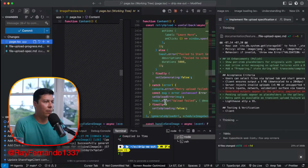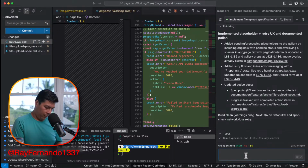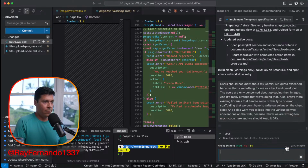Testing and validation. Users should not know about my Gemini API quota exceeded, because that's something for me as a backend developer. The users are only concerned about uploading their images, and it's really strange that we're doing that. Also, aren't there existing libraries that handle some of this type of error scaffolding that we don't have to write ourselves on the client side? I also want you to look into the various Convex conventions on the web, because I think we are writing too much code here and we should keep it DRY. Just kind of curious to see how it handles this.